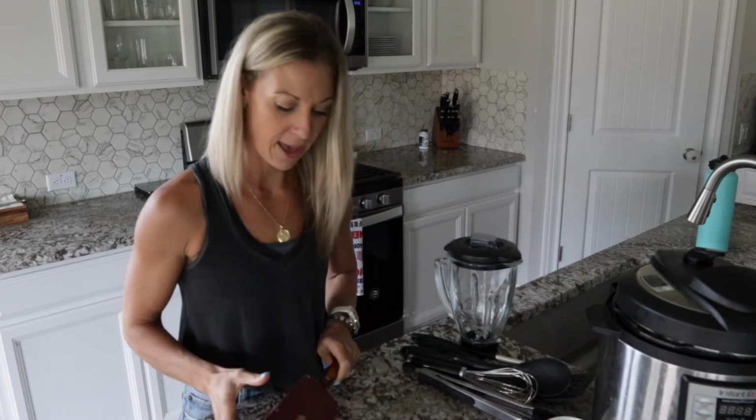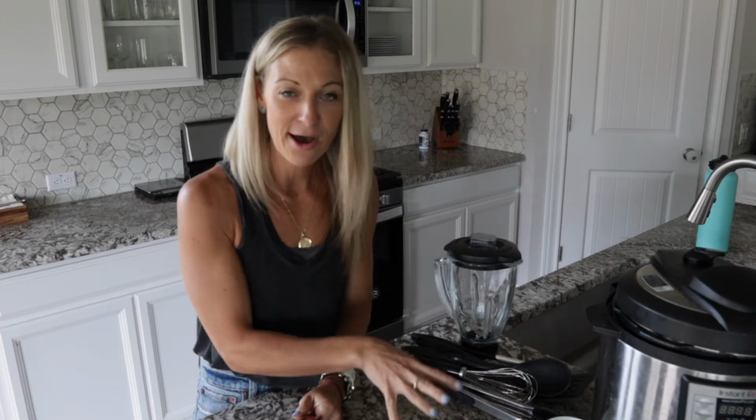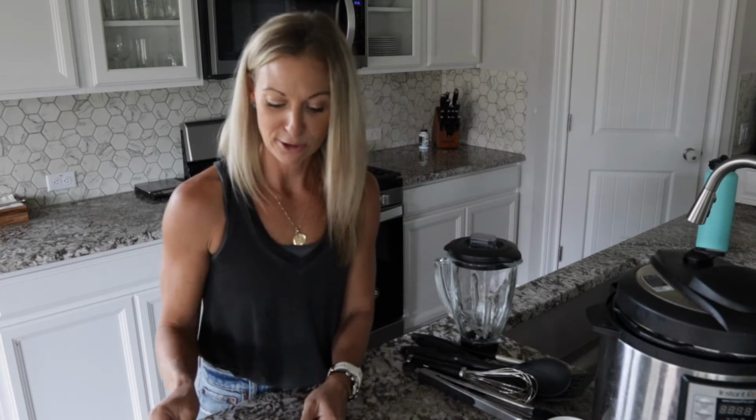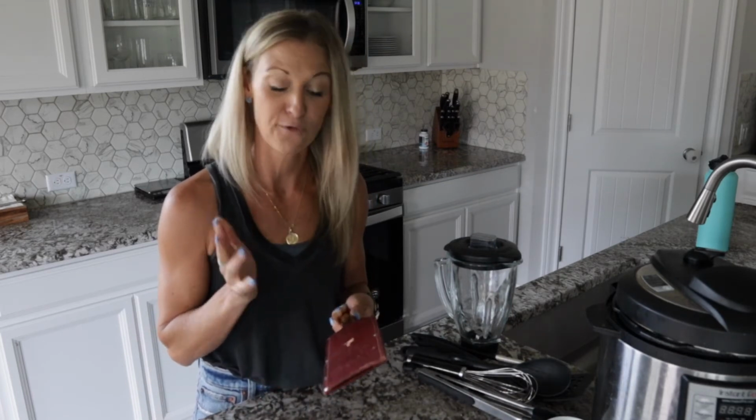Okay, and then we already talked about storage, pots, pans, all that good stuff. Okay, a good knife. I did not understand the importance of this, but if you want to actually get faster at cutting meat or vegetables or fruit or whatever it is, you must have a sharp knife in your arsenal. And my brother-in-law is actually a chef, so he gifted this to us for our wedding.